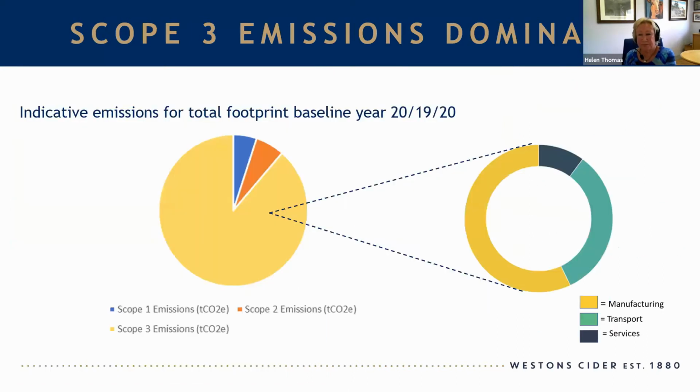Next slide. Looking back at our figures for last year, you can see the relationship between our Scope 1 emissions in blue, Scope 2 in orange, and the far largest Scope 3 is in yellow. Of Scope 3, the largest proportion is in manufacturing, then transport, then services. Scope 3 supply chain emissions are of critical importance to the business, so this is where we'll be focusing our efforts. Next slide.